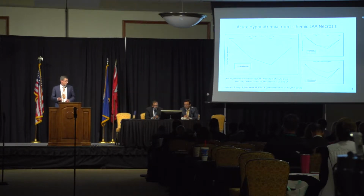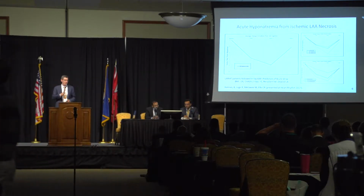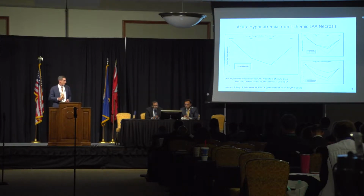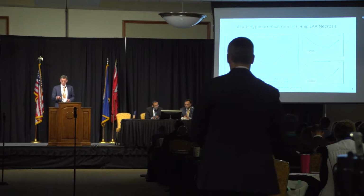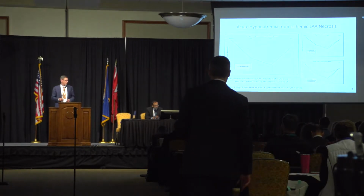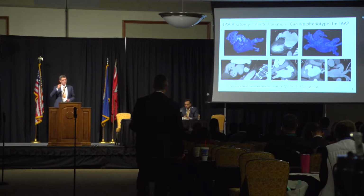This is just an abstract we had last year. It's under review at Heart Rhythm, on acute hyponatremia following LARIAT, which is a suture where we tie off the appendage. So the tissue of the appendage is still in the body, but it dies and all the endocrine granules are released into the bloodstream. Patients can have up to a 5 or 6 millimole drop in their sodium level within 24 hours. So that's the physiology of it.